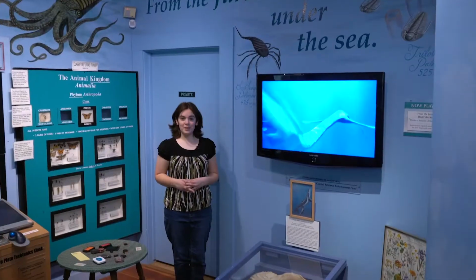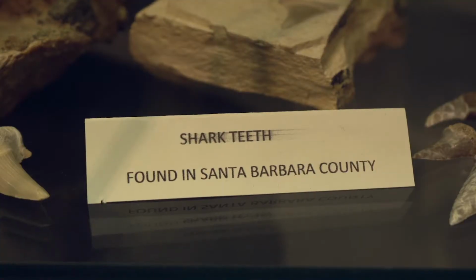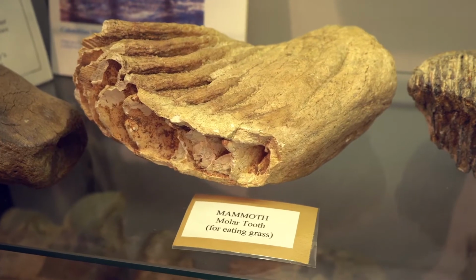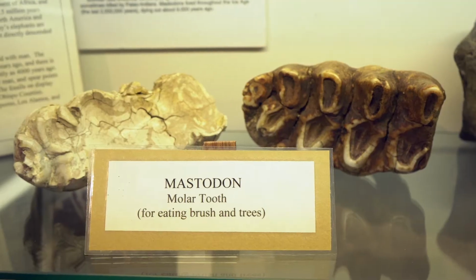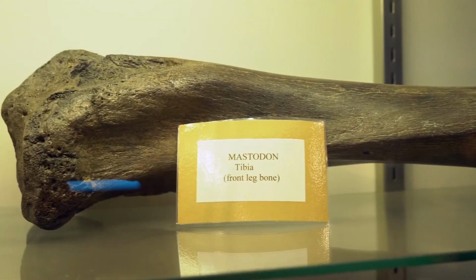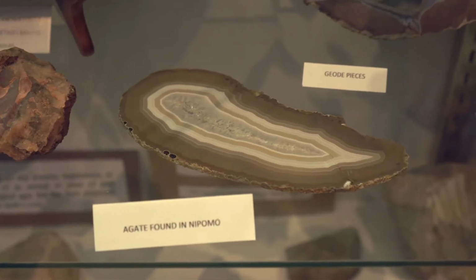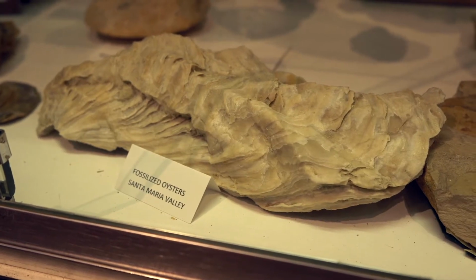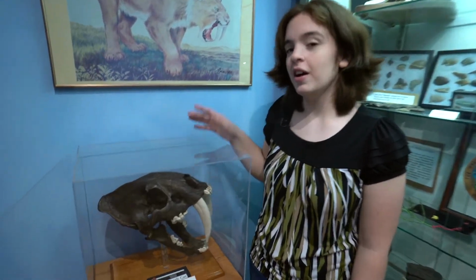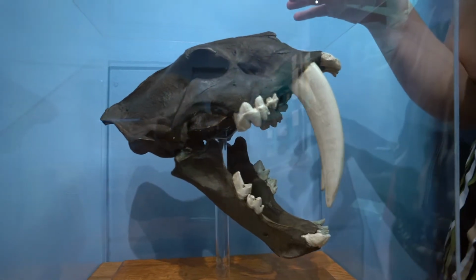The final room in our museum takes us all the way back to the Jurassic period. And although we didn't have dinosaurs in California because it was mostly underwater at the time, we did have some interesting creatures such as the ancestors of the elephant, the mammoth, and the mastodon. And no matter if you're a cat person or a dog person, you ought to find this really interesting. The Smilodon, or the saber-toothed cat, is our state fossil and became extinct about 3,000 years after humans arrived.